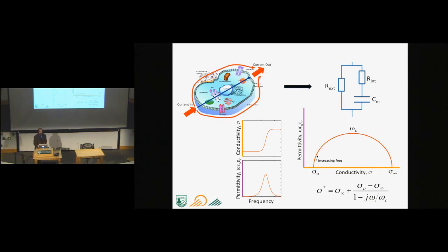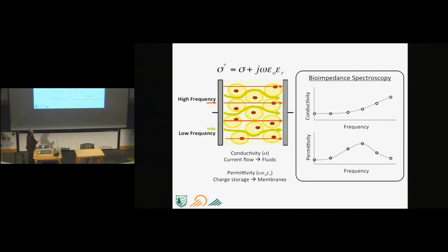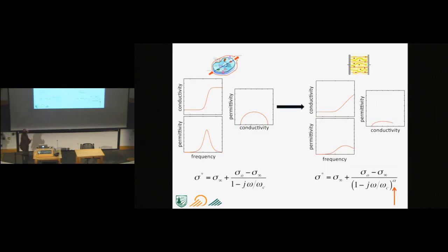What happens in tissue, though, is that we see slightly different structures. We see this characteristic frequency occurring in the permittivity spectrum, but we don't typically see it in the conductivity. This occurs primarily because we have cells that are not the same size, not the same geometry, so that capacitance term is actually distributed. It's a distributed type of parameter. And so, instead of this single cell type of curve, we see something that looks like this in multiple cells, when you have multiple cells within a tissue.